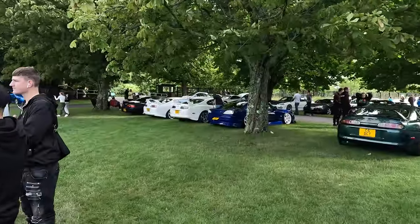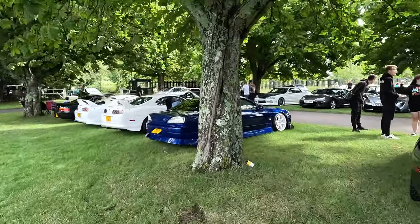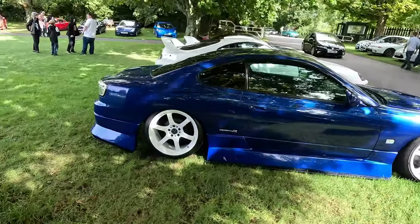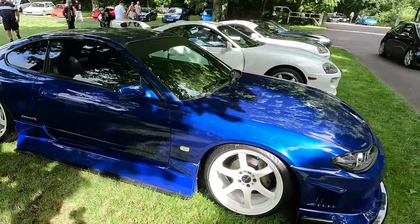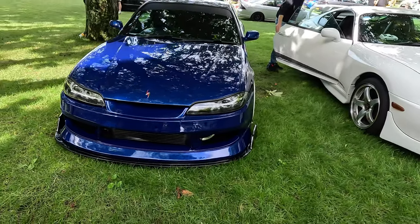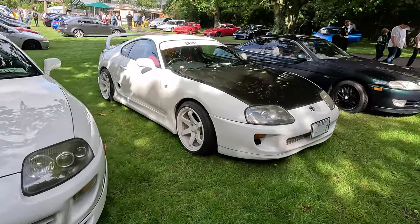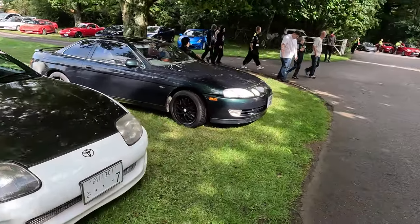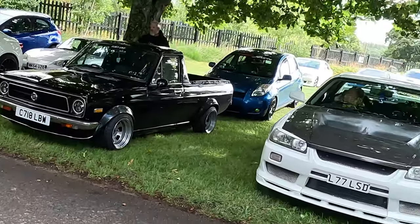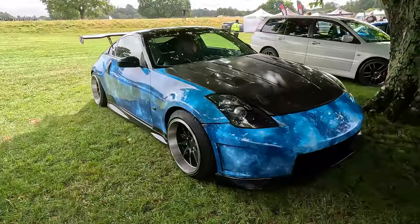No. I'm not very keen on S15s, but that's a nice S15. I think the colour makes a big difference on these cars. I really love that S15. I'm not an S15 fan, but that's very nice. Very nice Supra. Nice pickup as well. Quite a few Supras around, isn't there? That's very, very cool.